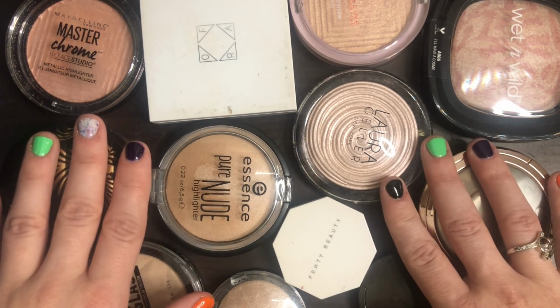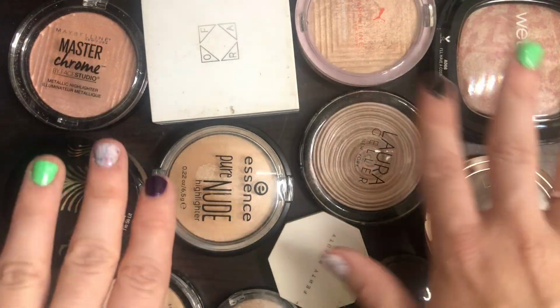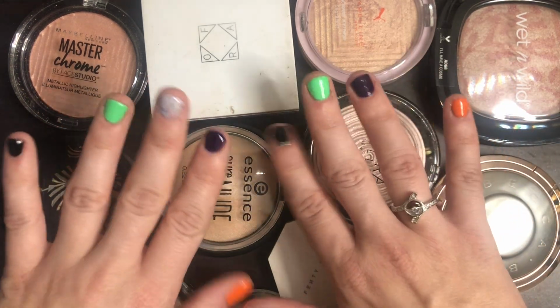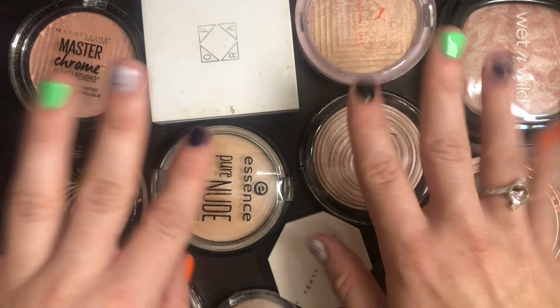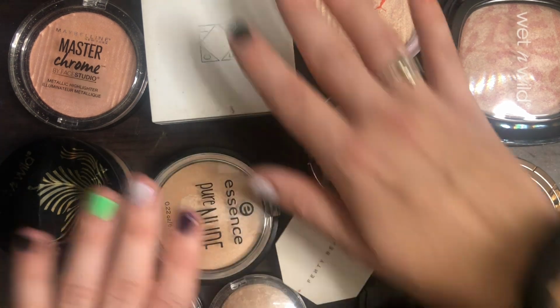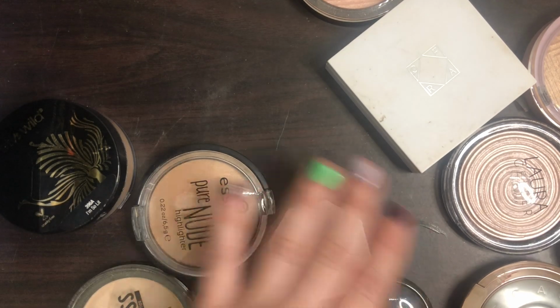When I very first got into makeup, I've mentioned before, I kind of went in on makeup. So yeah, also I hope you enjoy my spooky Halloween kind of color Skittle manicure nails. All right, let's go ahead and get swatching. So I have highlighters that kind of fall into two categories in my humble opinion.